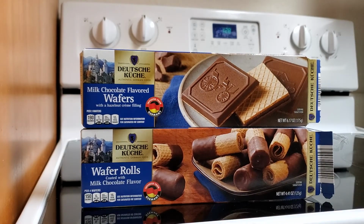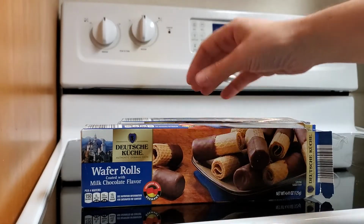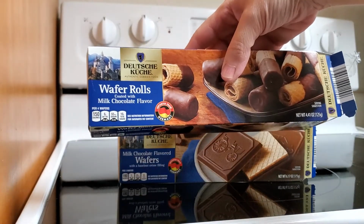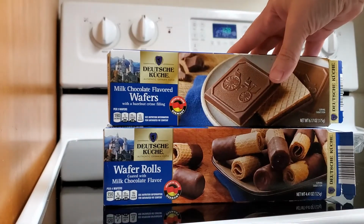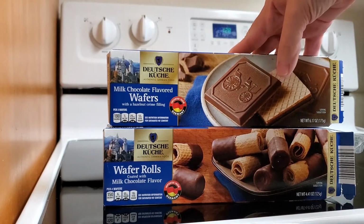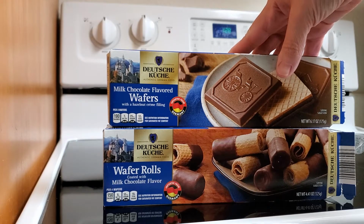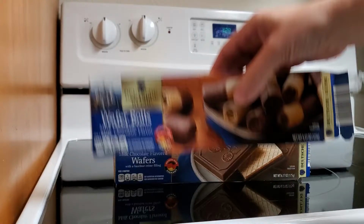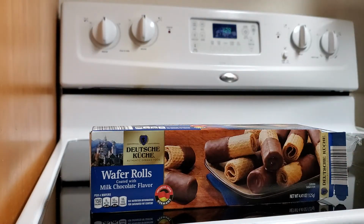All right, in today's video, I'm gonna try these milk chocolate flavored wafers and these wafer rolls coated with milk chocolate flavor. To me, it looks like they would taste the same. Mm-mm. Chocolate doesn't taste the same. My husband and daughter have already tried them both, and this one was their favorite, but we'll see. I got these both from Aldi's.